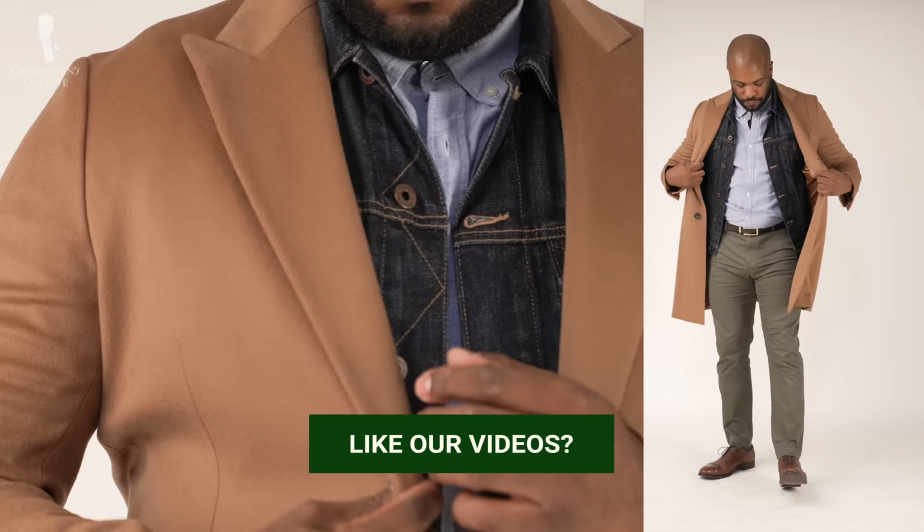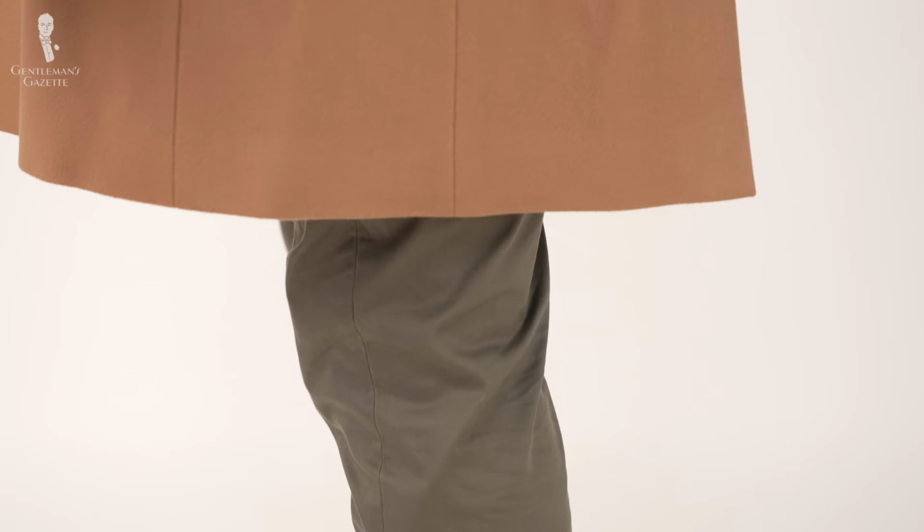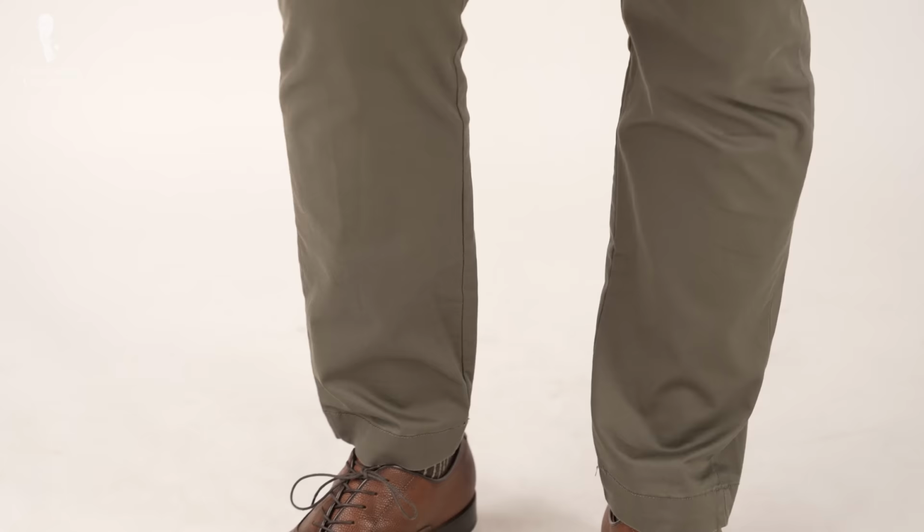As the overcoat will give the ensemble a more dressed up feel, skipping the tie will help balance things out and provides the ability to wear the chinos from before. To finish off this look, the brown dress shoes add an overall refined edge.